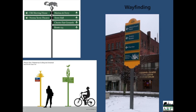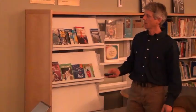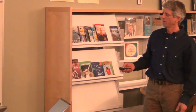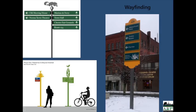We also need to provide wayfinding. People are lost in New London. There's been great improvement in the downtown with the wayfinding there. We can also extend it, or we can create a more unique type of wayfinding system that works in the northeast New London area that may play on some point of history or culture here.